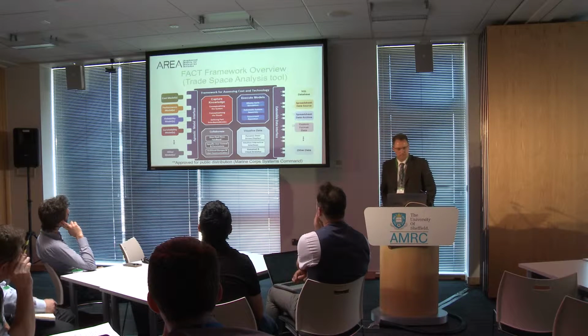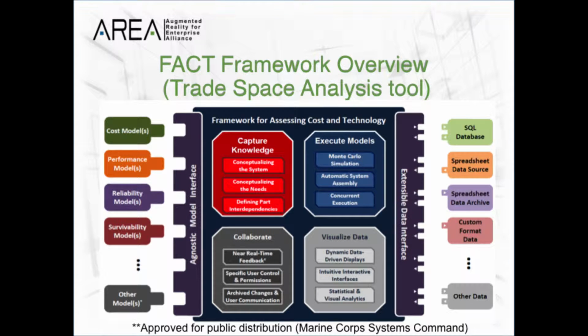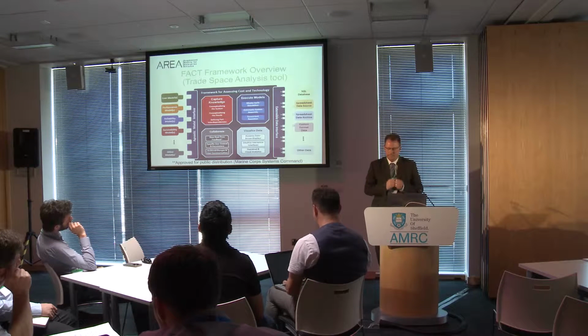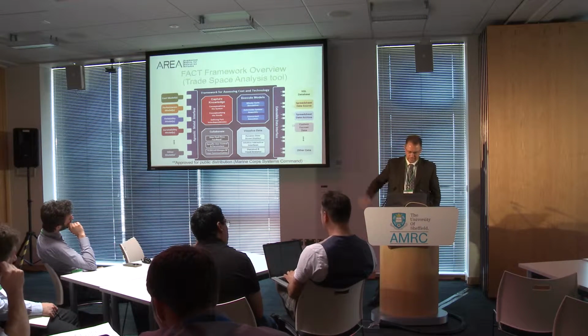So the FACT is a framework basically for trade space analysis, and this is the big idea in terms of system design. It's based on SysML, which is a system modeling language. And we have all of these models that converge from the enterprise. So you'll have cost models, performance models, reliability, maintainability, and then further down in the analysis, you're looking at things along the lines of we'll use ANSYS or some kind of electromagnetic design program, and we want all that data to come in. But then we want to visualize it and make decisions very quickly. And then, of course, you see on the other side, we can link out to all of these other systems.